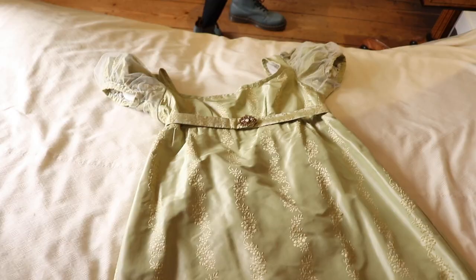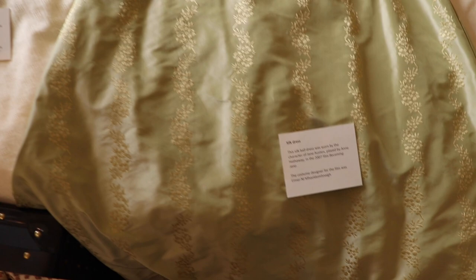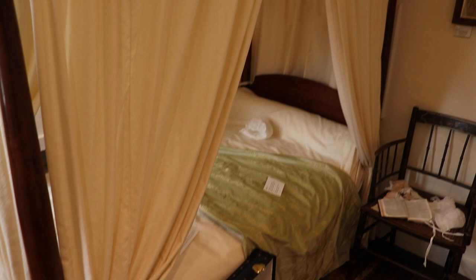And that is the dress that was worn by Anne Hathaway in a film called Becoming Jane. Yeah, it says that, Becoming Jane. Anne Hathaway actually wore that dress, which is funny because earlier in the video I quoted Anne Hathaway from The Devil Wears Prada, and now she's coming up again. That dress was actually worn by Anne Hathaway. I did not touch it. I should have touched it. Anne Hathaway, the actor, by the way, not Shakespeare's wife. Obviously, you knew that. Probably.